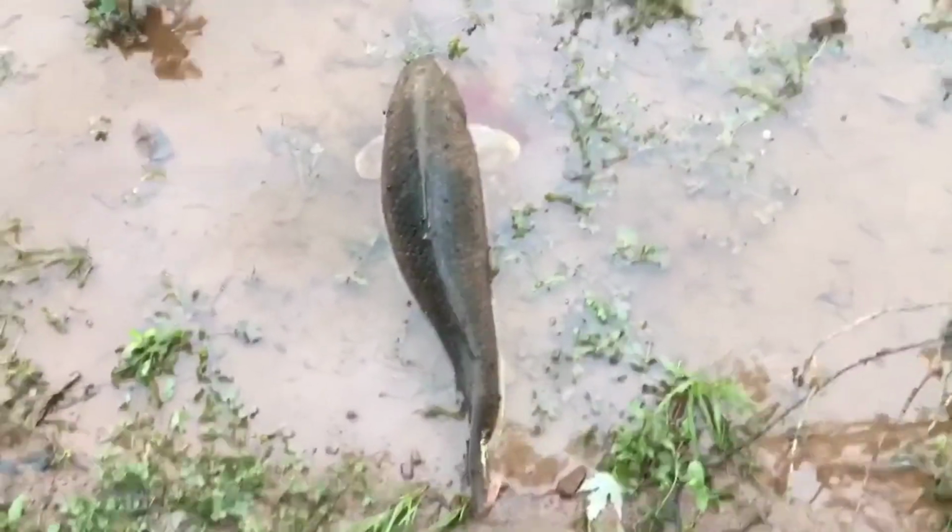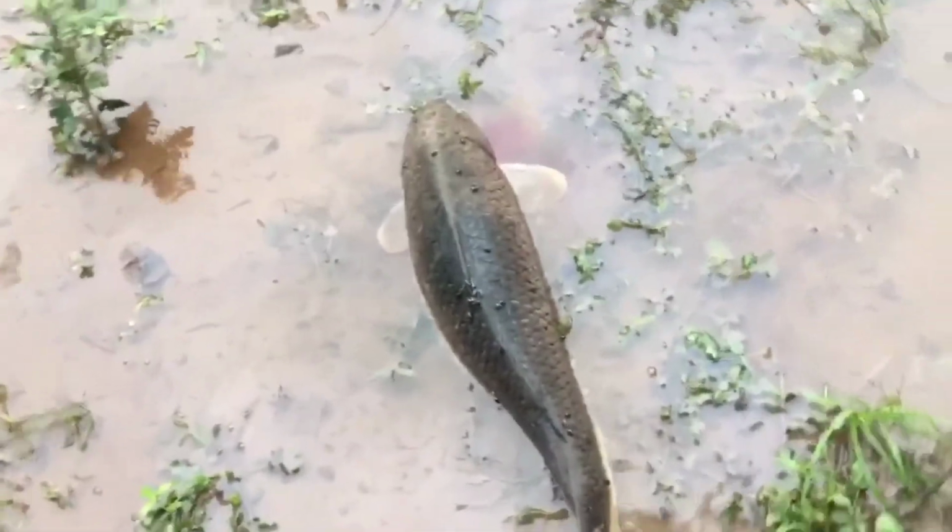Okay, now this is definitely a carp. I don't want to get too close to this thing because it probably smells awful.